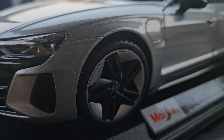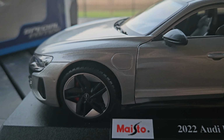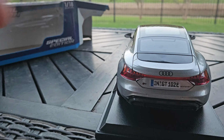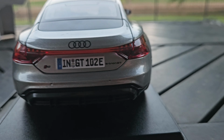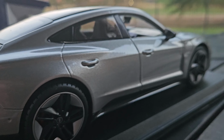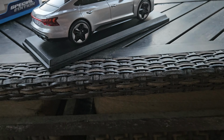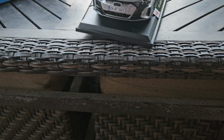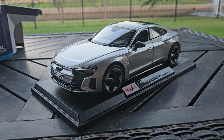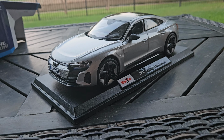But yeah, so here's a kind of close-up look at this e-tron. I think it's a very neat-looking car. Obviously, I will be doing a review on this Audi e-tron in the coming week. So, a very kind of interesting situation here, but it's always something. So, there you go. Very cool model. Definitely excited to be doing a review on this in the coming week or so.